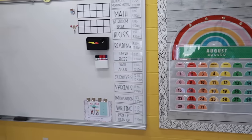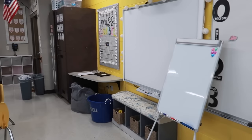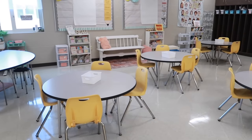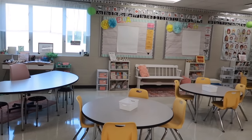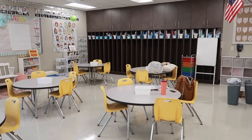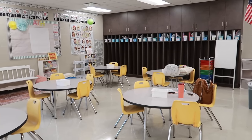All of that. My whiteboard. This is all my stuff I'm taking. I think this is probably how our tables will be spread out. But yeah, that's a little overview of the room. I love it. It feels so much brighter in this room and just more open, and I don't know. I just love it so much more.